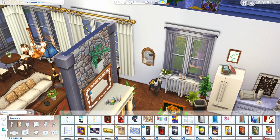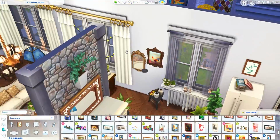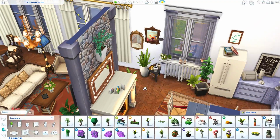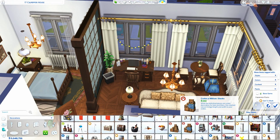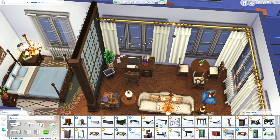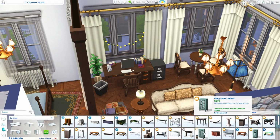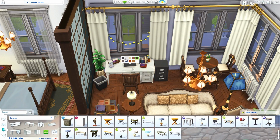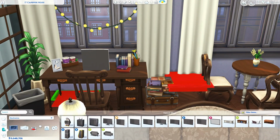And then I noticed we had a completely bare wall over here, which I did not like. I felt like it was a little bit out of place, so I decided to put a mirror that definitely looked very old and vintagey over there, and then I put a picture next to it because I thought it would look really nice. And then is it just me, or do we need more random smaller dressers, or just storage units like this one, but looking a little bit fancier than that one from Get to Work?